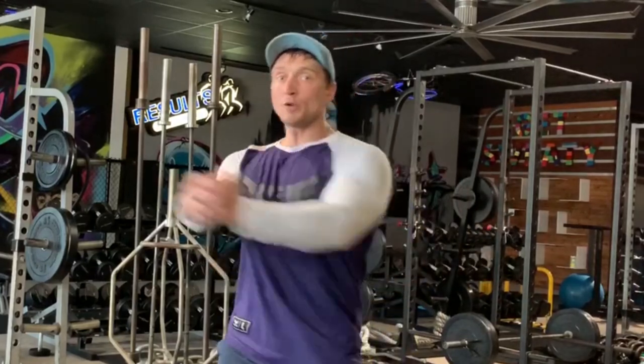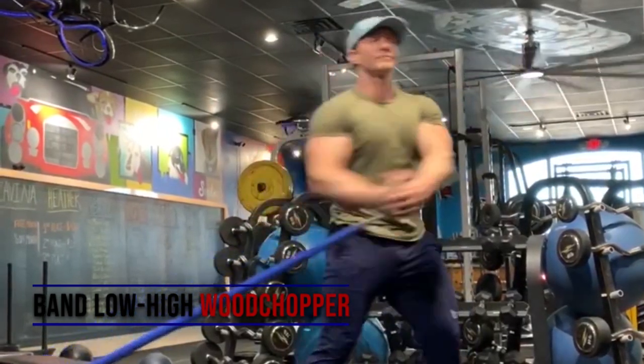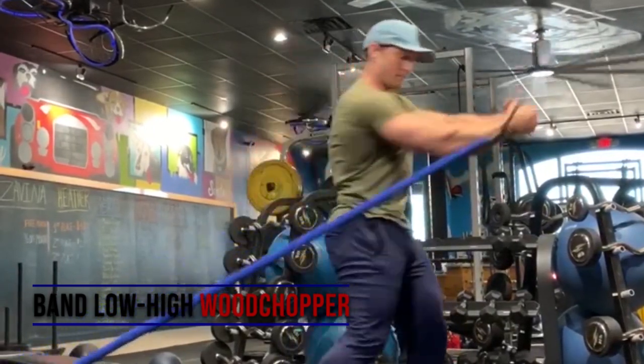Now, the transverse plane is a little bit trickier. That means rotation. We're either rotating or resisting rotational force. A good example would be a wood chopper exercise with a cable or a band. I'm going to show that one. The low-high wood chopper is one of my favorite transverse plane movements. It's fairly simple, and it doesn't take a lot of resistance, so I prefer using a band.